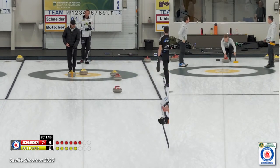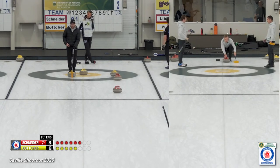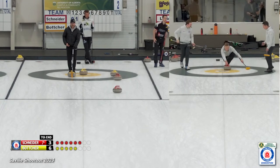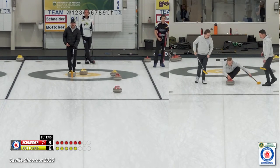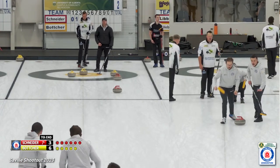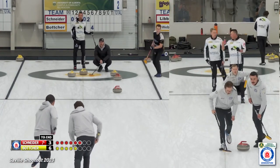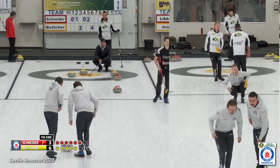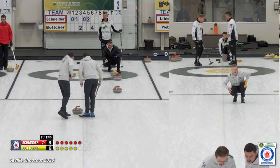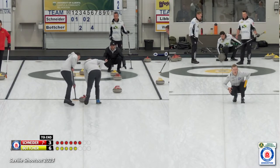That will occupy the draw path. That's a perfectly made shot by Brett. Now it's Jason Ginter's turn. Down three with hammer, trying to make something big happen in the seventh end. Sterling indicates this rock is heavy. And yeah, that rock is not curling much yet, so it's got to put on the brakes.